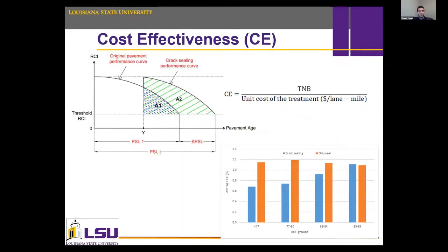After that, we repeated the same analysis, but using another economic measure, which is called the cost effectiveness. First, I will give a quick overview of this economic measure. If we look at this performance curve, it shows the pavement age against the random cracking index. This is the performance curve of the original pavement before applying the crack sealing.